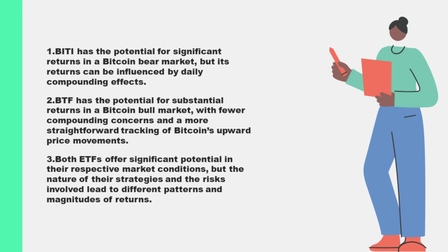However, the potential returns of BITI are influenced by the daily resetting mechanism. BITI is structured to achieve its inverse returns on a daily basis, meaning it rebalances its positions at the end of each trading day. While this ensures that BITI closely tracks the inverse of Bitcoin's daily performance, it also introduces the possibility of compounding effects. In a prolonged bear market, if Bitcoin experiences significant volatility with both up and down movements, the compounding of daily returns might cause BITI's performance to deviate from the simple inverse of Bitcoin's overall performance over that period. This can both enhance and diminish returns, depending on the specific price trajectory of Bitcoin.